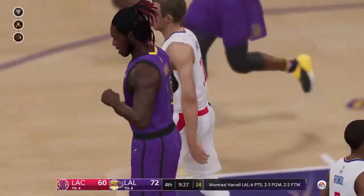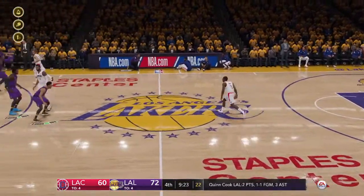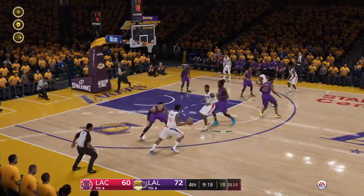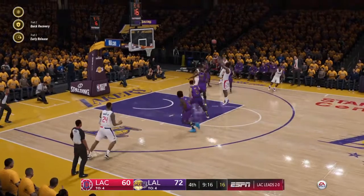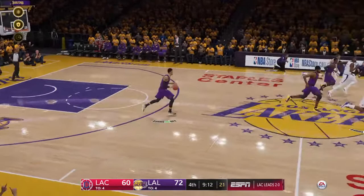Lot of contact on that play. He plays through it and scores. So many times you can tell if a player is going to finish before he even gets to the rim. Did you see that look on his face? That was a look of a three-point play. You're always going in thinking you can get more at the rim. Short jumper off the mark.